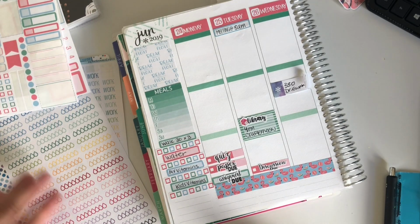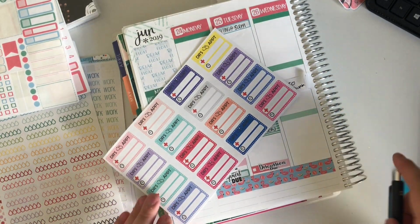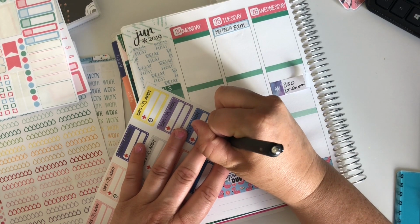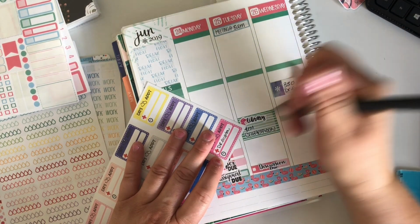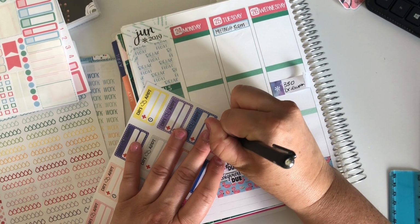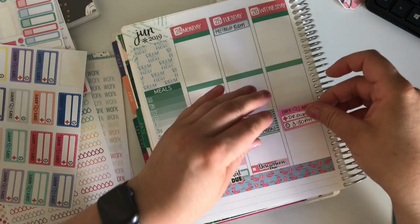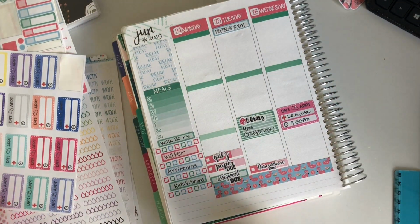Anyways, okay, so then next we have a doctor's appointment. Allison has her 3-year-old checkup. She had it last week, but I procrastinated and rescheduled, so she's going to see Dr. Gupta on Wednesday at 3:30. So we'll go ahead and put that in here. So that's done.